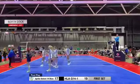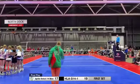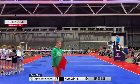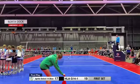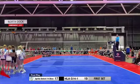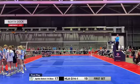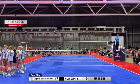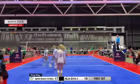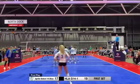And HLA immediately takes a timeout as Ignite closes to within 2 in this first set. Beautiful run by Ignite, the last 4 points there. So great hits. The girls are looking way sharper than when they started this game. The last 5-8 points. HLA is a good team, so they're gonna have to keep working for every point here to try and get the lead.